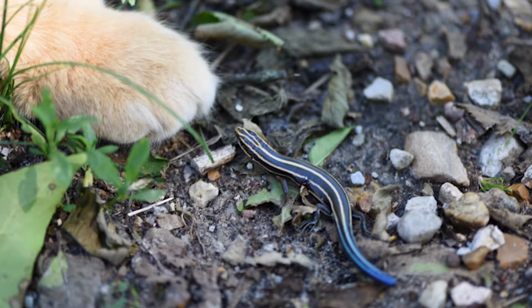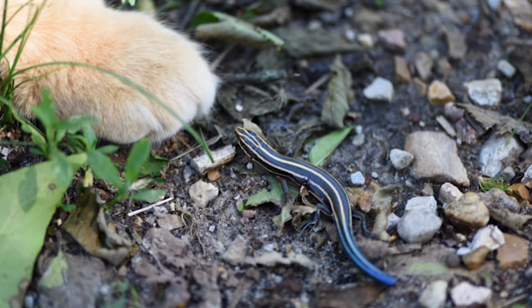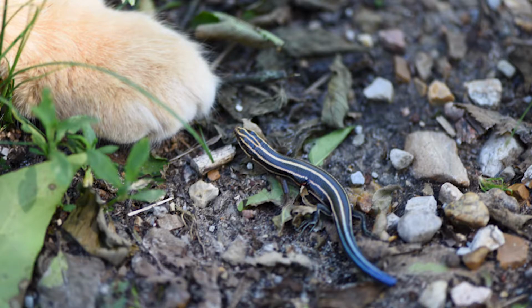In this sequence, we'll look at various reptiles and amphibians, some mammals, and we'll end with a very cute opossum. So stick with it now. The five-lined skink is Missouri's most common skink, and seeing the juveniles around community is very common.